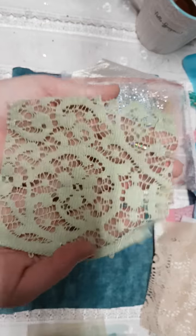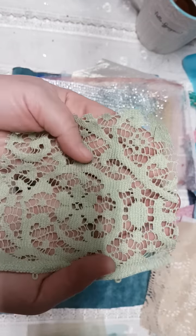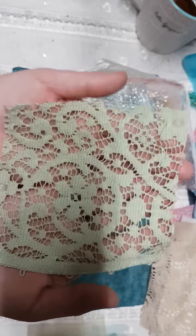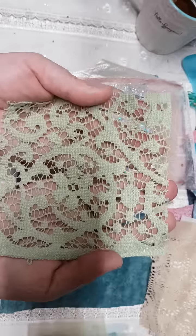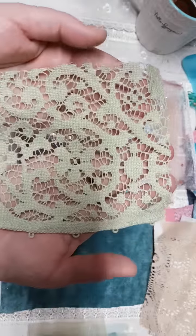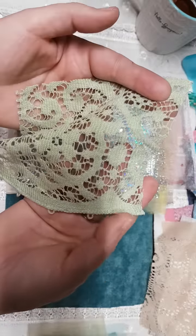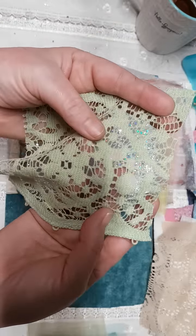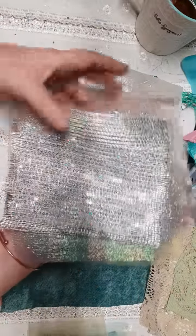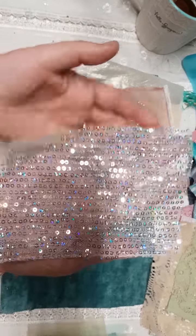And there's this. This was an old tablecloth, and it actually had a serial number on it. So I'm not quite sure what that meant, but it's very sparkly. You can't really see it in the camera, but it's a celery color, and it is so sparkly, iridescent. Then we have a bunch of sparkly stuff. I don't want to go through all of them because there's a lot of sparkle, but I'll just go through a few.